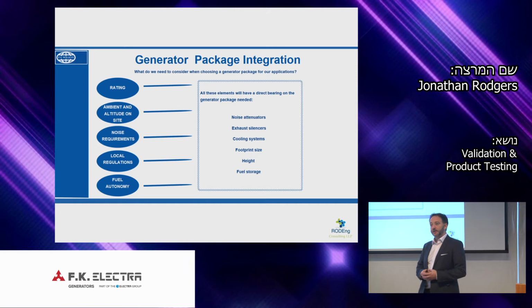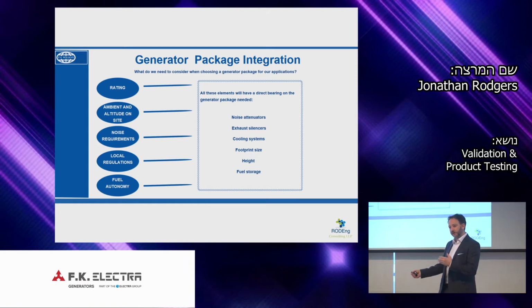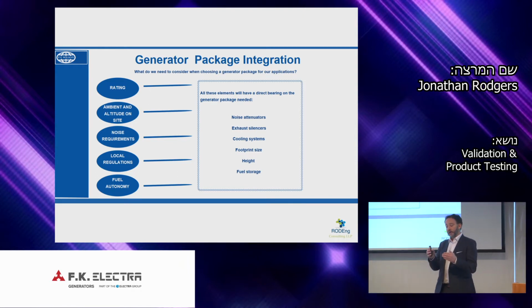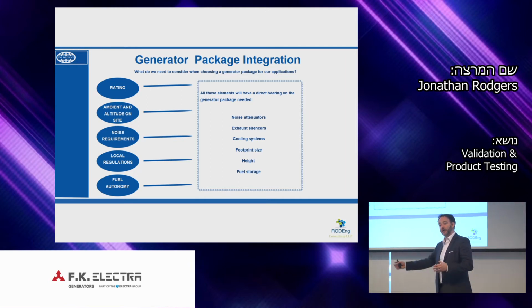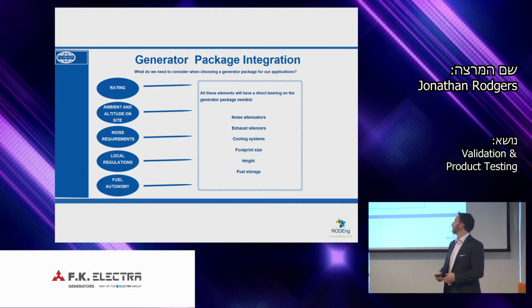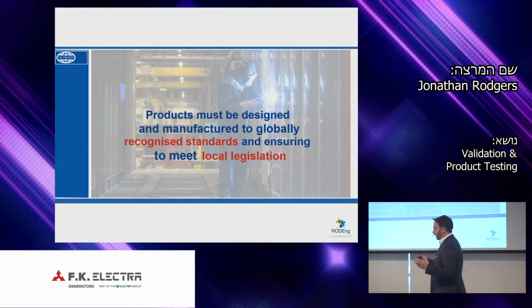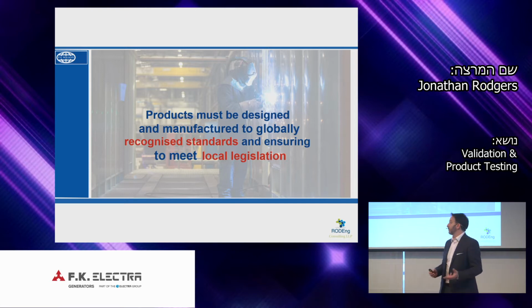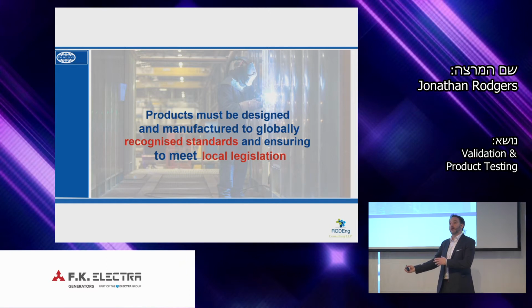This process does not happen as soon as the engine is developed. Our NPI process tends to be, on average for a new engine, between 12 months to 2 years, that all of this design process and integration and validation occurs. It's designed to meet all of the relevant standards and performance and regulatory requirements that come along with local legislation for every particular area.